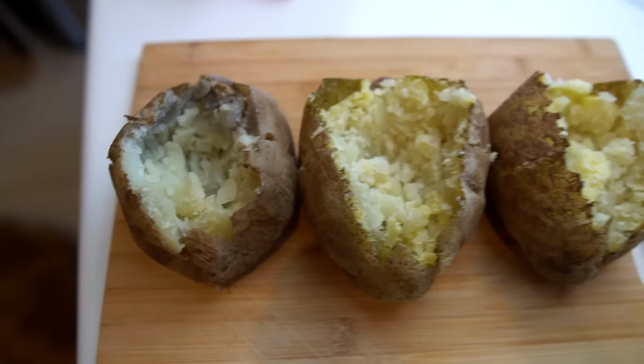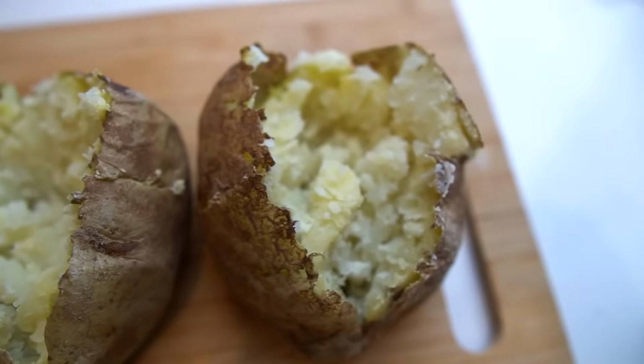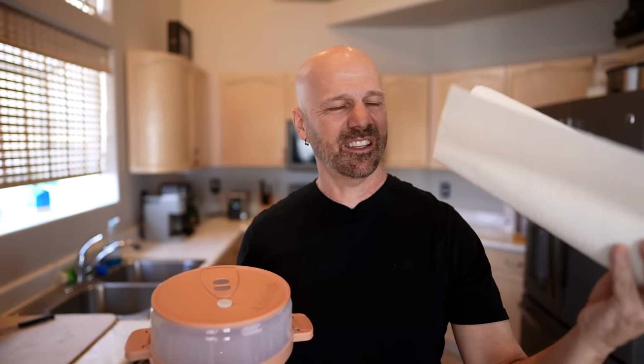All right, taking a look at the first round, I ate a little bit of this one. This was the Yummy Canned Potatoes, Potato Express, paper towel. Not a huge difference, really. Do you need a device this large that's 20 bucks for a single use, when something like this doesn't take up any extra space and doesn't really cost anything extra? In my opinion, I say no.